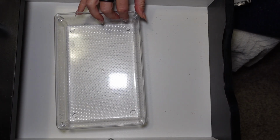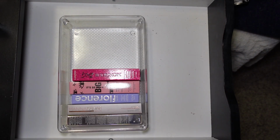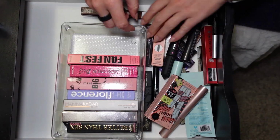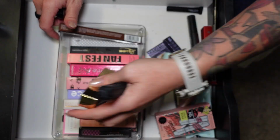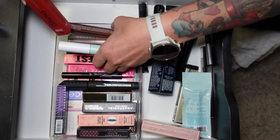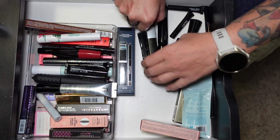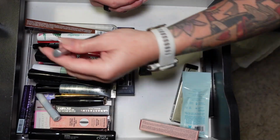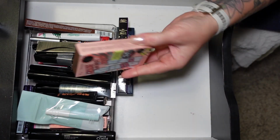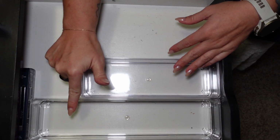47. Okay, you guys, we've got to put everything back away, and we've got to start with the stuff that I have for spares. This one never fits, so it always is in the front. Looking, I have more high-end than affordable, so I think high-end's gonna go here and affordable's gonna go here.